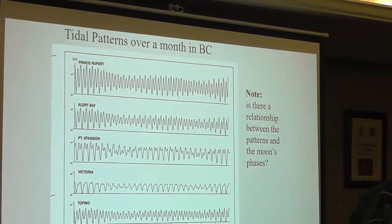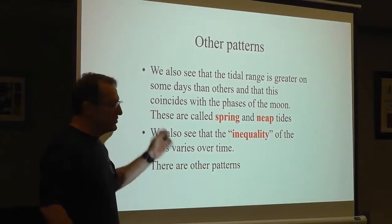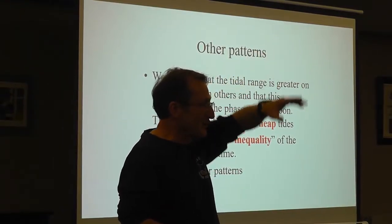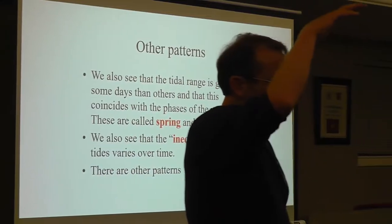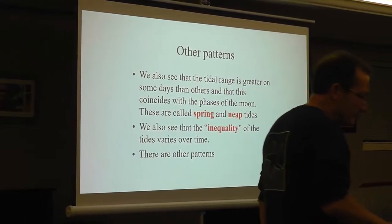So the patterns, we can see that there's spring and neap tides, and you can also see that there's an inequality sometimes, right? There's the high-high and the low-high, the low-low and the high-low, and that difference changes over a month as well, which is kind of weird, and we'll see why later.